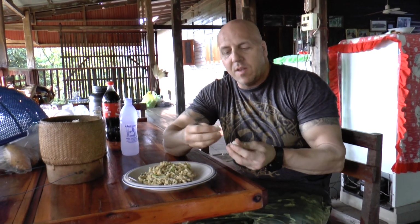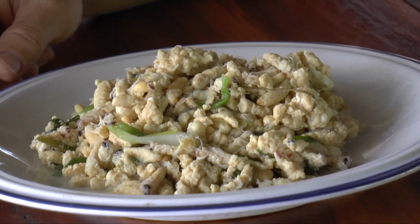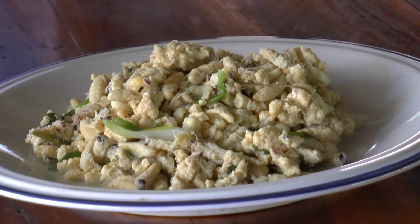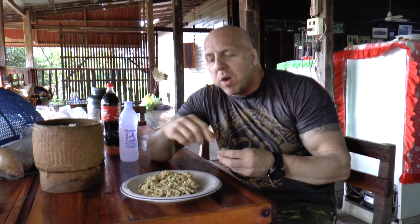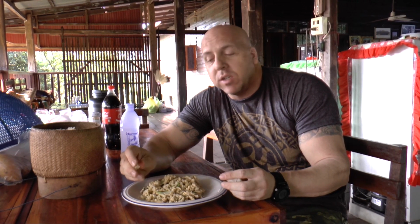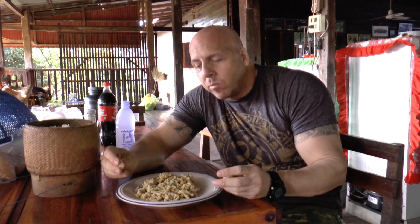So here's a typical breakfast in this area. This sticky rice, typically you just ball it up into a little ball here, and here's the wasp larva from last night, scrambled up with some eggs, regular chicken eggs, and some onions and stuff in there. It's really good, and it's probably unbelievably nutritious, but it's good stuff.